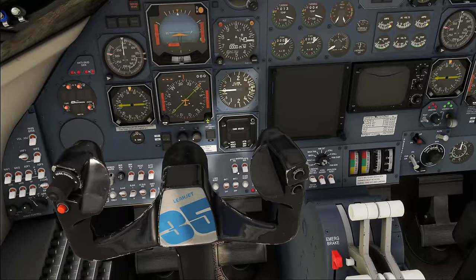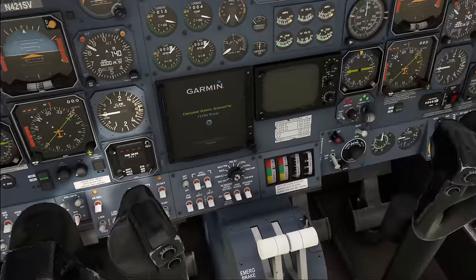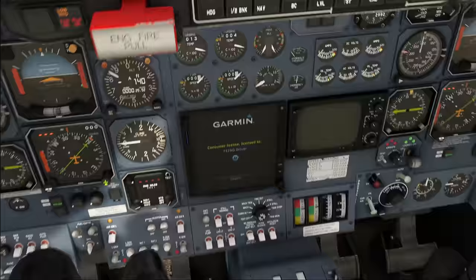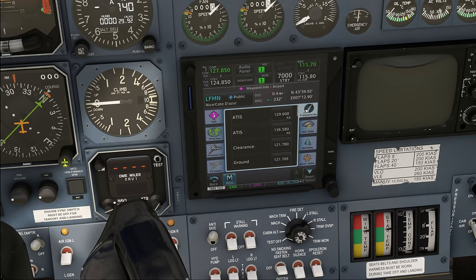So, batteries, inverters, and we'll also go for the avionics master in the beginning. Rest of switches is basically to be off. And that's pretty much what it looks like. Alright, looking good. Database, current, love it, really love it. Alright then, so waypoint info, airport, Nice Côte d'Azur, frequencies. TAS, system test okay. We want an ATIS active. Just tell me that that's working, please.